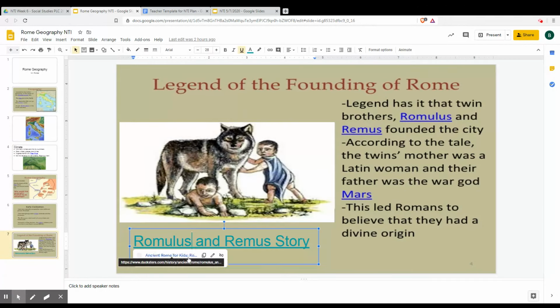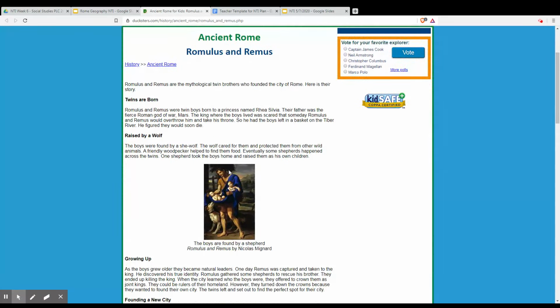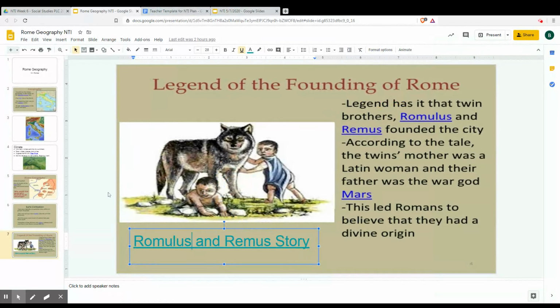If you want more information on the birth of Rome, there's this link here which takes you to the story of the formation of Rome by Romulus and Remus. These stories are important because one of your assignments this week is to write a short story, just a couple paragraphs long, explaining how war can impact and shape society. We talked a lot about war when we were covering Greece, so you're going to write a story explaining how war impacted and shaped Greece.